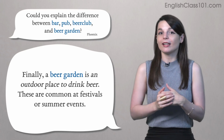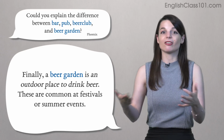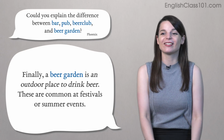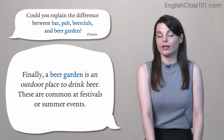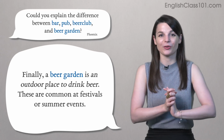Finally, a beer garden is a place outside, usually at a festival or some other kind of event, where people can drink beer outside. So it's just kind of like what it sounds. You can usually drink beer in a grassy area outside. So that's called a beer garden. I hope that this helps you. Thanks very much for the question.